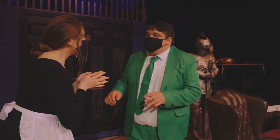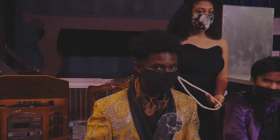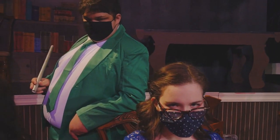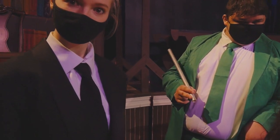Come and find out if the killer could be Professor Plum with the revolver, Colonel Mustard with the wrench, Mrs. White with the rope, Mr. Green with the lead pipe, Mrs. Peacock with the dagger, Miss Scarlet with the candlestick, or the creepy butler.